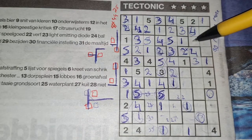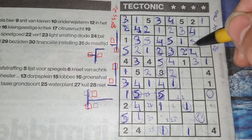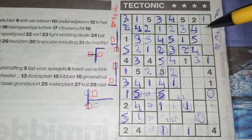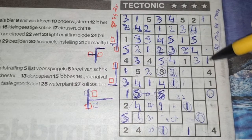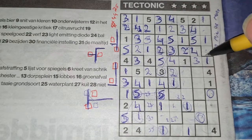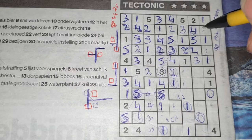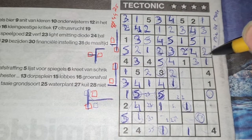I think this box should be a 5 because it can be 1, can be 2, can be 3, can be 4. Yes, definitely a 5. This box can be a 1. That box can be a 1. So 1 box left for the 1 should be here. 2 numbers left in this area for numbers 2 and 3. We have a 3 there, no 3 there. 3 should be here and the 2 goes there.